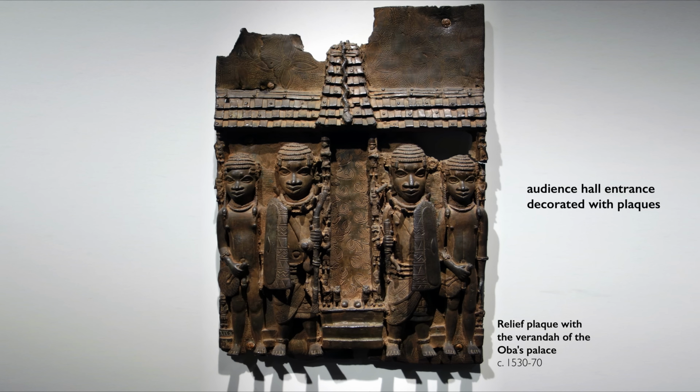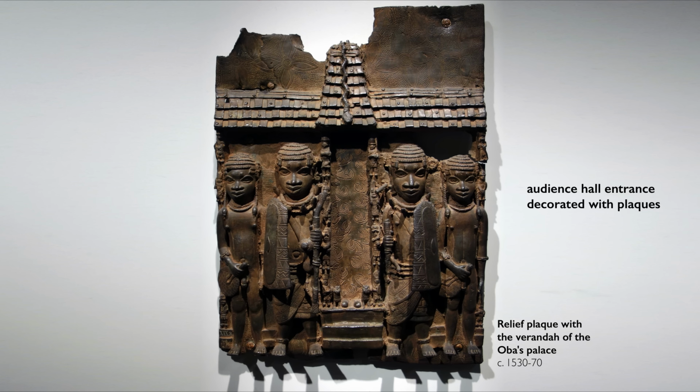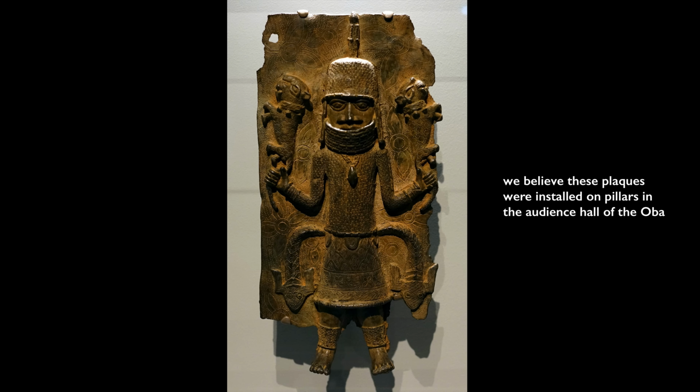Visitors to the court in Benin City would have seen a fabulous palace with an audience hall decorated with these plaques. That's our understanding from visitors to the court and court tradition, and they would have surrounded the pillars that supported the roof of the audience hall. So it had an open ceiling that let in sunlight, and the plaques would have gone around all four sides of those pillars. That's the theory today.